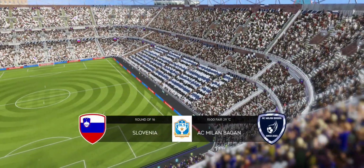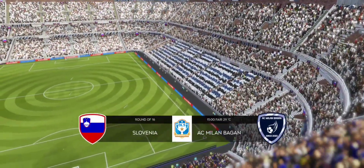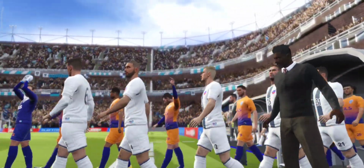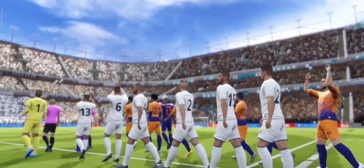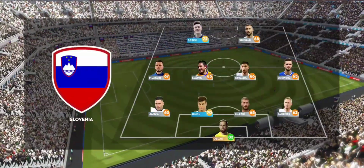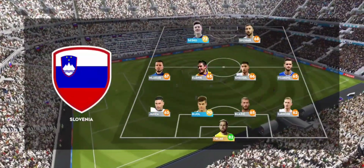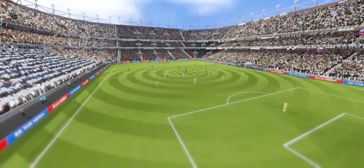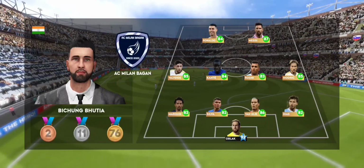This international cup pits this team against the nations of the world. Are they up to the challenge? A lot of talk before the match about how these two will line up. Let's see what the managers have gone with. This then, how the home team is lining up. Team are lining up in a 4-4-2 formation.